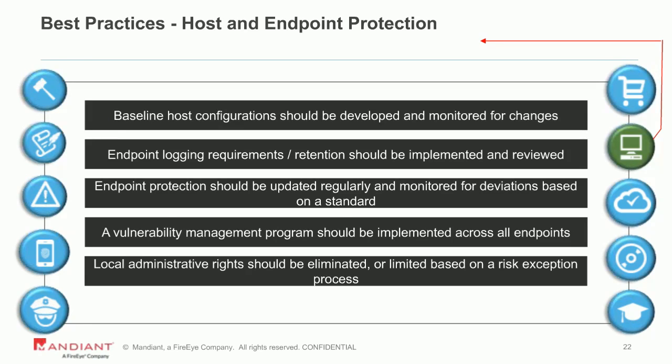So a reactive or a potentially less mature organization that still operates out of the operational layer, or relies on the individual silos to present and manage their own vulnerabilities, may not necessarily know what critical vulnerabilities are missing unless they have that objective view from the top down to actually monitor and ensure compliance and ensure that they are updated. So number 5, local administration rights should be eliminated or limited based on a risk exception process.